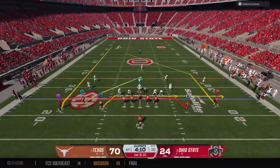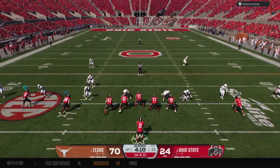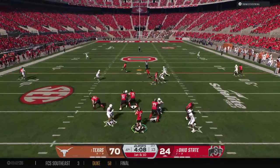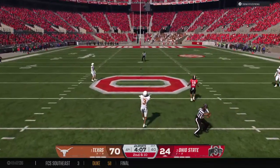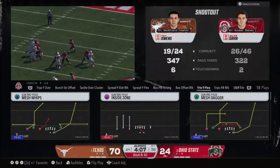Okay, here comes the Ohio State offense back on the field. That last possession, they got stopped on fourth down in their own end. Let's see if they can get it going this time. And that pass is way off the mark. Not sure who he meant to throw that ball to.